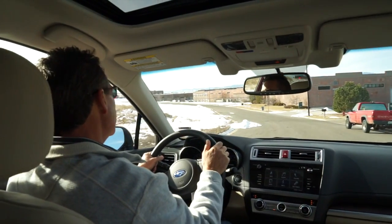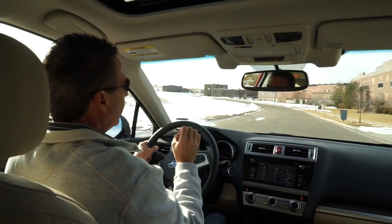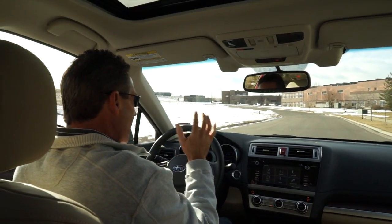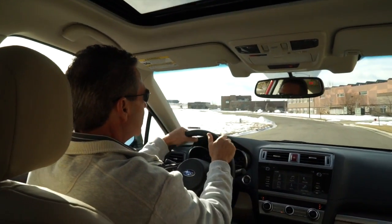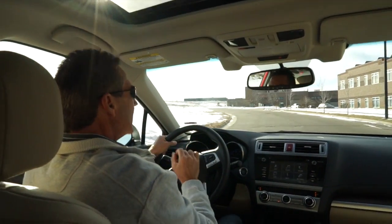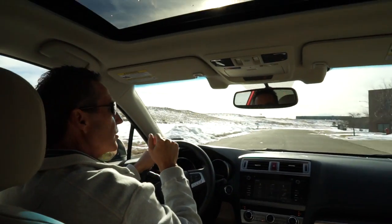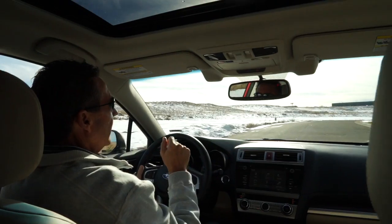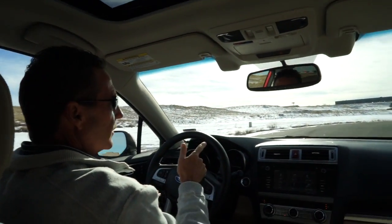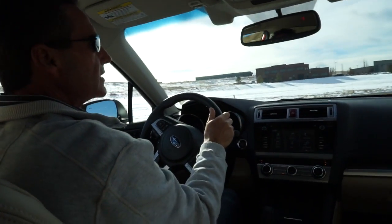This 2.5 liter engine though, in our particular area, even with our altitude, the car works great, has plenty of power. The get up and go is fine. Again, the CVT transmission works well, and overall interior comfort is great. One thing they did in 2016 is they did some fine tuning of the suspension, and you're going to find a different ride quality in 2016 than what you found in 2015. Not knocking the 2015s, it's just one of the refinements they've made in the 2016 model year.